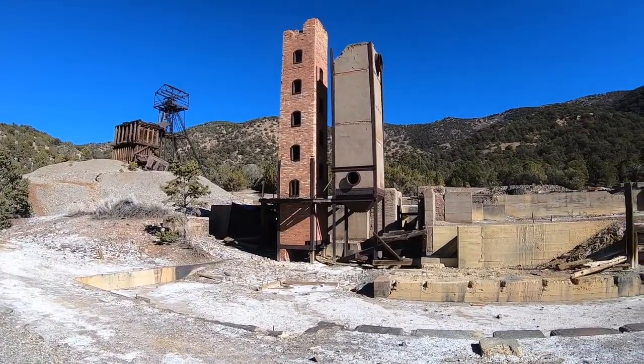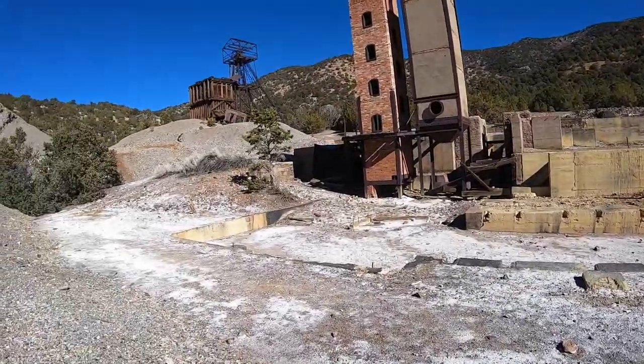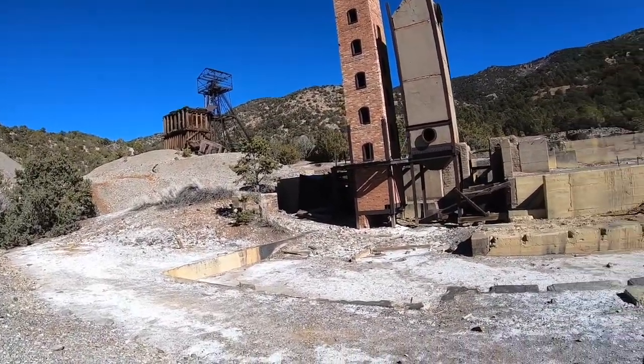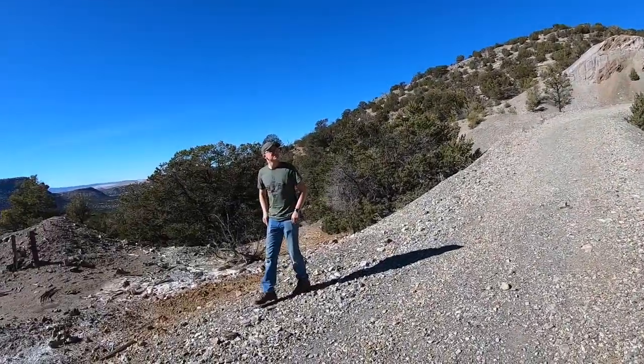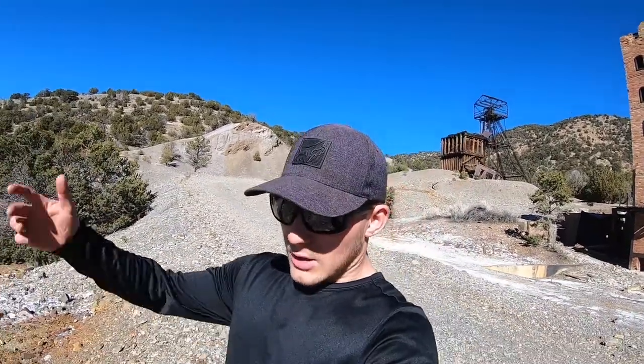And this is honestly so cool. All these structures that are still here. I've never even seen structures like this at mines before. We've been to quite a few mine places before, and I've never seen structures like this. This is unique. It's pretty cool. I mean, it might not be that unique to other people who have been to more mines, but at least to the ones in Colorado, it's pretty sweet.